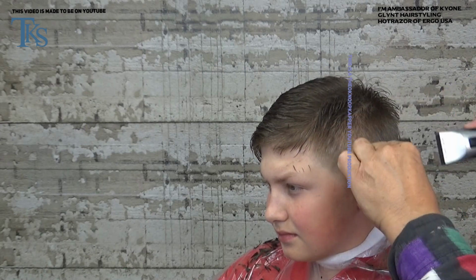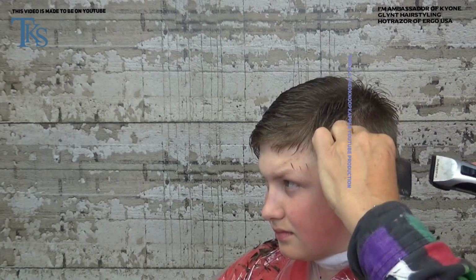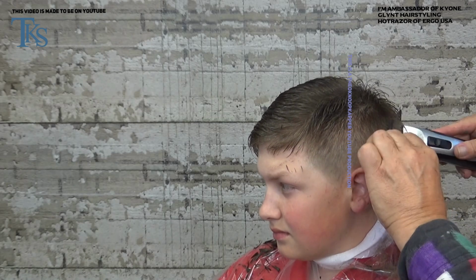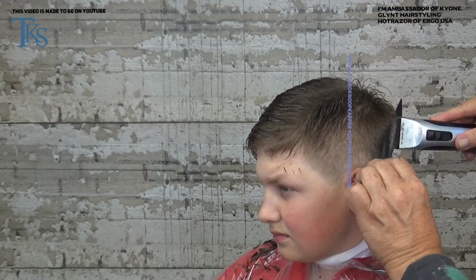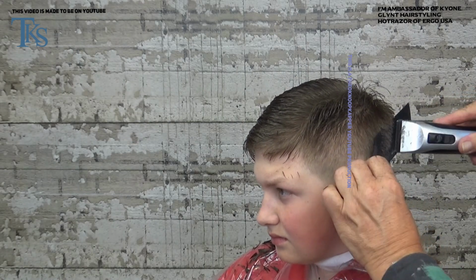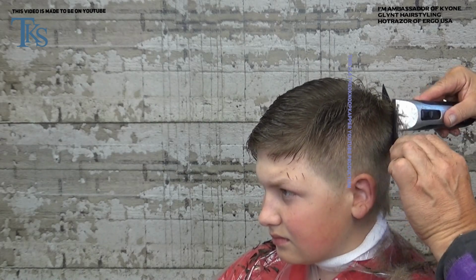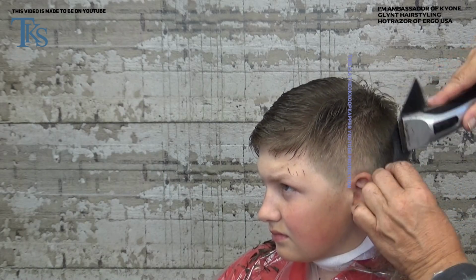Find myself the guideline again, working down. First a bit rough, just to take off some hair and some length. Leaning with my comb on his skull bone. And this gives also a guide for me as a hairdresser, how to hold my comb.